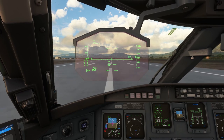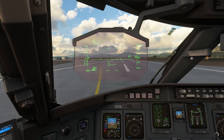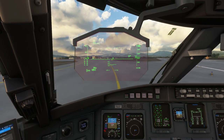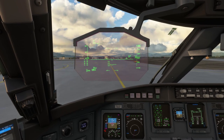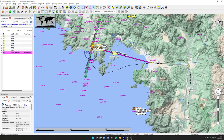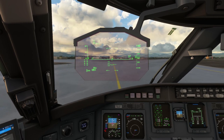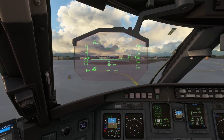Okay, so there you go. A flight from Antalya over to some of the coastal towns. And then a landing, a VFR or visual landing, into Dalaman on the coast of Turkey. It's a very picturesque place to fly. If you've not flown around this area before, it's well worth a visit.